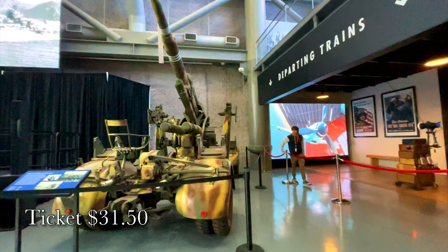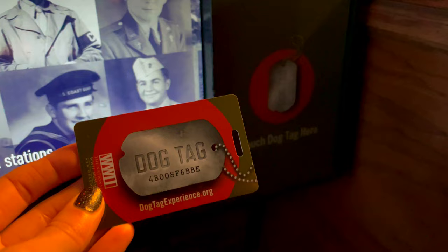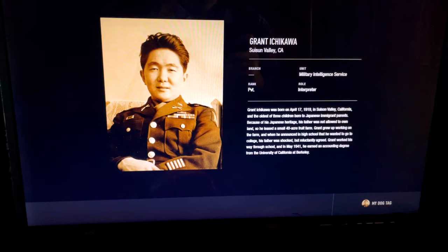The Union Pacific train station is an immersive exhibit which allows guests to experience the sights, sounds and emotions of going to war. Upon arrival, visitors are given a dog tag card, and each one is assigned to a specific real American soldier. My soldier was Grant Ichikawa. He was Japanese-American, sent to Gila River incarceration camp after the Pearl Harbor attack happened. Also, it shows us his story as a US Army volunteer and his service as a military translator in Australia and Philippines.